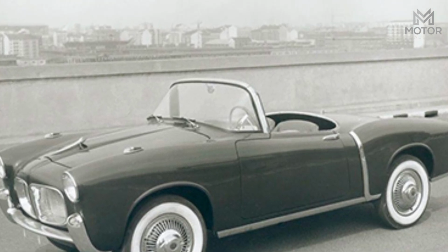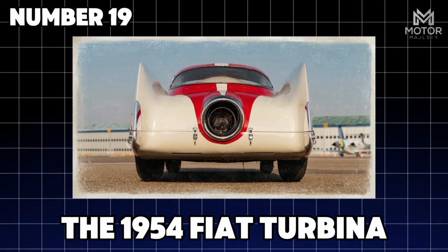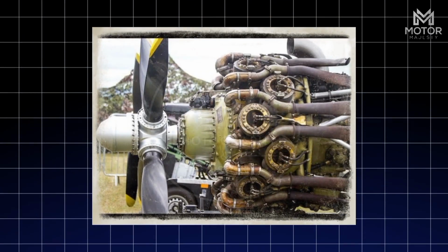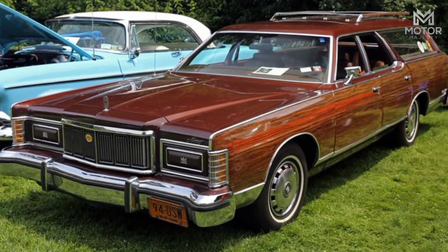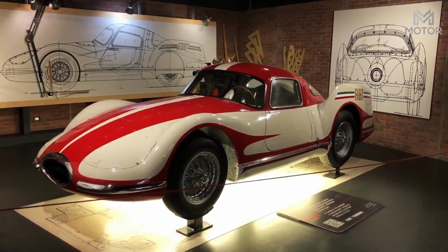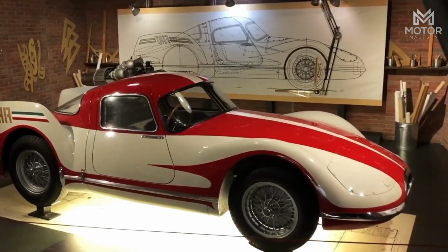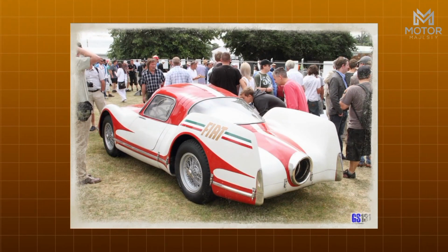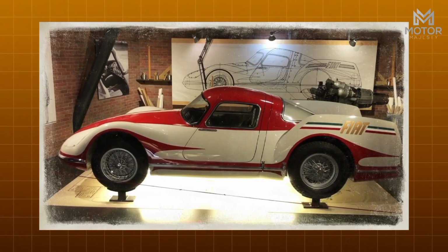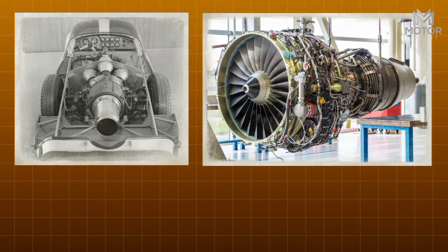Number 19. The 1954 Fiat Turbina. Imagine a time when jet engines were the future of everything, even family cars. That's exactly what Fiat was thinking when they created this revolutionary prototype. Looking like it just rolled off a spaceship assembly line, the Turbina wasn't named for show. This sleek red marvel packed a real gas turbine engine, the same basic technology used in jet airplanes.